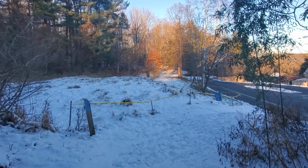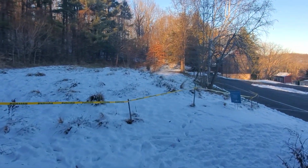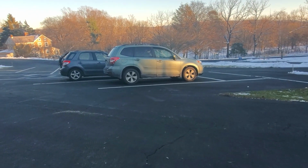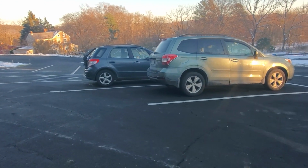Alright, looks like I found my way back to the parking lot. Great hike, job well done. This place does close at sunset, so it makes sense that I've got one of the only 2 cars still here. That was absolutely beautiful. I can't wait to come back here at another time, but seeing the freshly fallen snow and the sights, it was just absolutely beautiful, and what I needed for today.